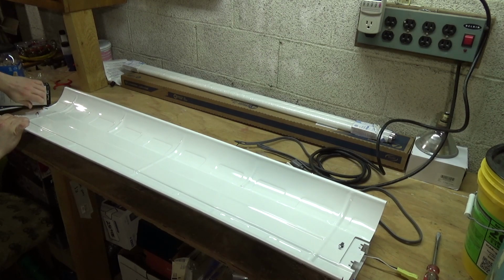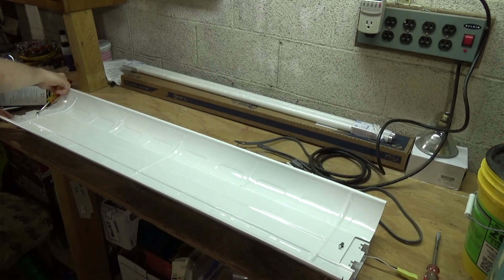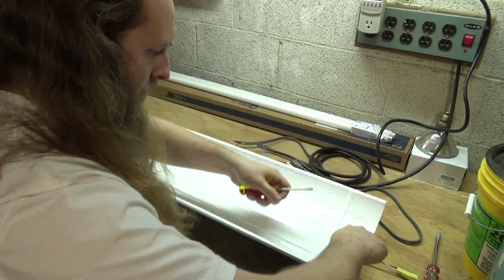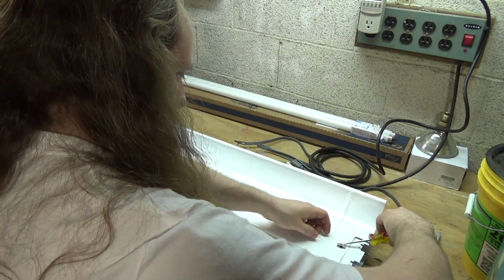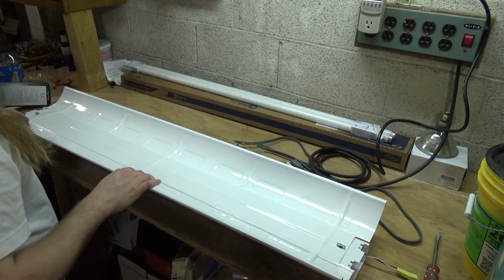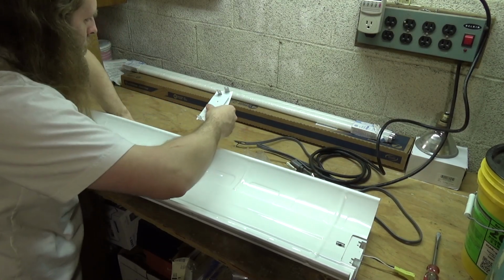You're supposed to maybe turn that so it's stronger. Seems to get more secure. Turn it so that it's angled differently like this. Okay, so that's fine. Now we still have these pieces.